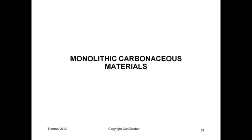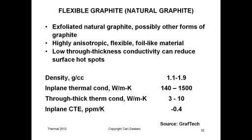Let's start with a discussion of monolithic carbonaceous materials. Again, these are just various forms of carbon. One of the most important is flexible graphite, previously called natural graphite. It consists of exfoliated natural graphite and possibly other forms of graphite. Materials are highly anisotropic. They're flexible. They are a foil-like family of materials.